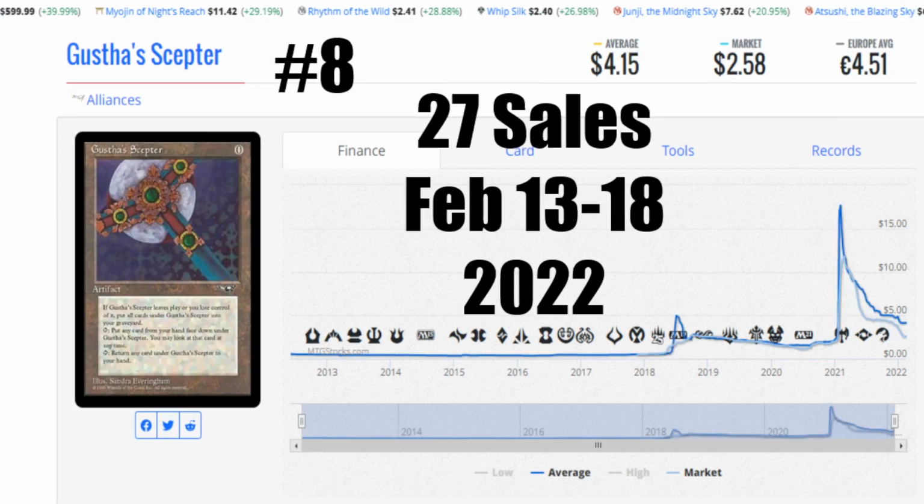Let's go ahead and take a look at number 8 this week with 27 sales, and that is Gulp Deceptor from Alliances. I used to use this card. I'll go over that in a second here. So the average price is $4.15 US. The market price is $2.58 US, and it's €4.51 to get that card. Now, locally, this card's about $5 in Canada. 27 sales from the 13th to the 18th of 2022.